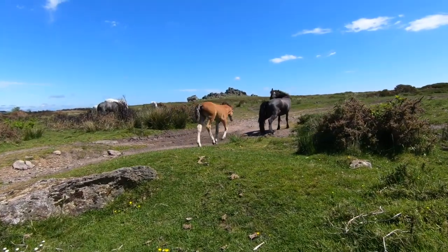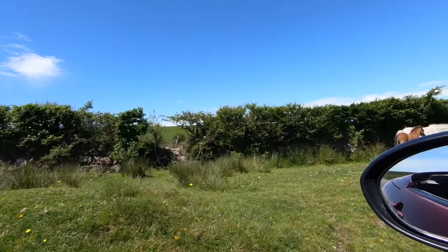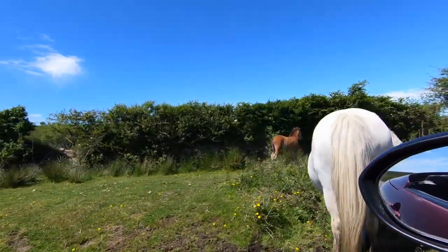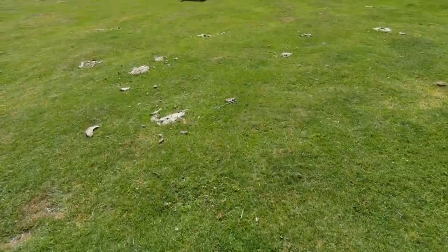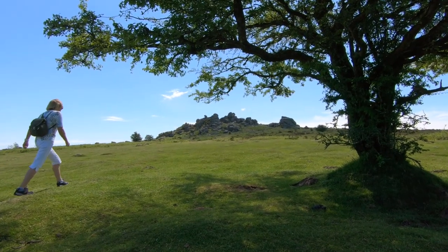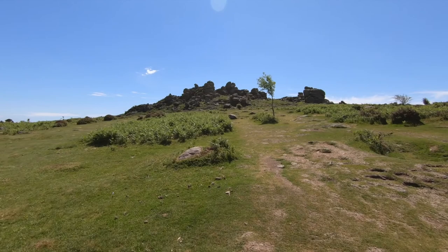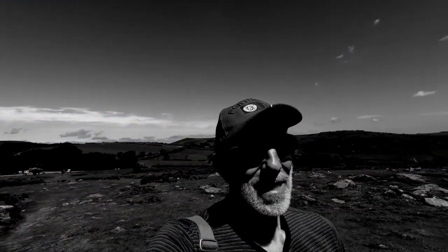Our next destination is Haytor. Passing several horses en route, they incidentally are owned by farmers too. This is Hounds Tor. Apparently, Sir Arthur Conan Doyle got an inspiration here for the Hounds of the Baskervilles. What else? Well, so they say.